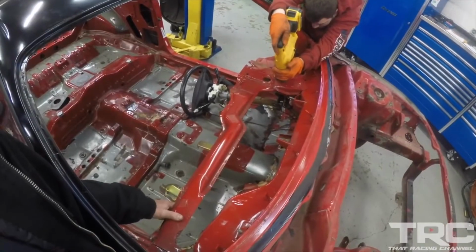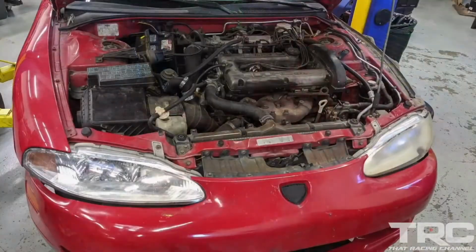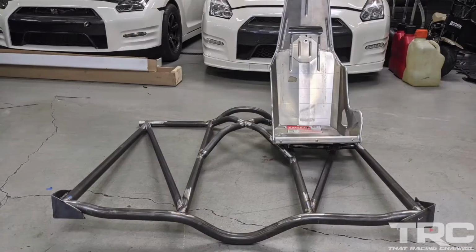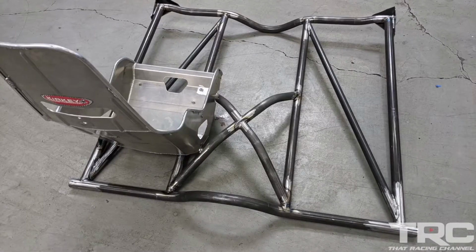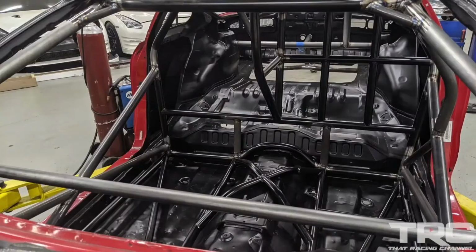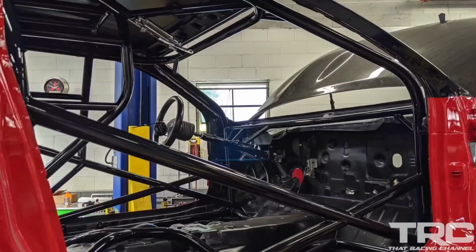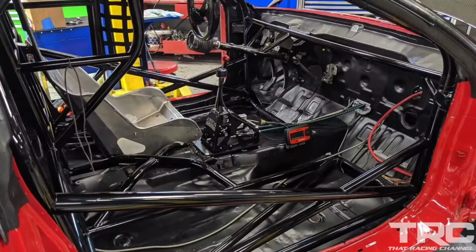The reason for the new build is because the old build, we actually crashed the car in Bradenton in a private test session. And to fix the car just wasn't worth it. It would have been more money, more time to fix the car versus just building another one. So initially I wasn't gonna do it, but I guess it's just, I don't know, it's a disease or something. Yeah, it's a disease.